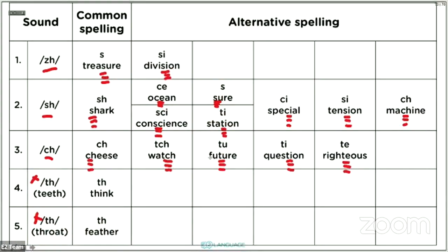So it's TH words like think versus feather. Now there are two types. So first one is my tongue is below my two top teeth and there's no sound through my throat. It's purely coming from my teeth in the air. The second one, this one here, like the, is different because I can feel it in my throat. The.